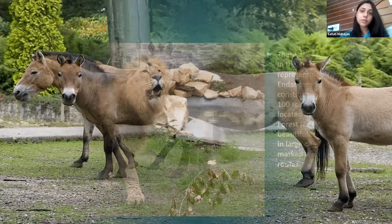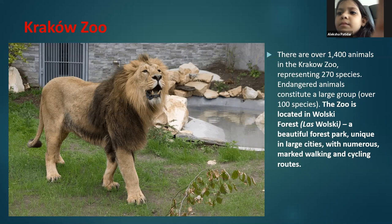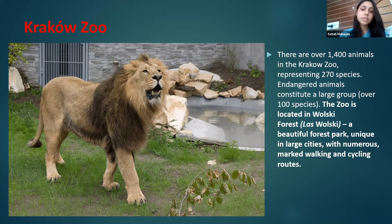The next is the Krakow Zoo. There are over 1,400 animals in the Krakow Zoo, representing 270 species. Endangered animals constitute a large group, over 100 species. The zoo is located in the Wolski Forest, a beautiful forest park, unique in large cities, with numerous marked walking and cycling routes.